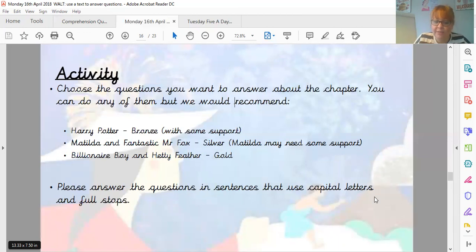Matilda and Fantastic Mr. Fox, silver. So you do the silver questions. You might need some support, Matilda. So again, if there is no one to help you, Matilda, because they are busy with work, which is completely understandable, you might want to go and try the Harry Potter questions, all right? So the bronze ones. And then Billionaire Boy and Hetty Feather, you should try the gold questions.